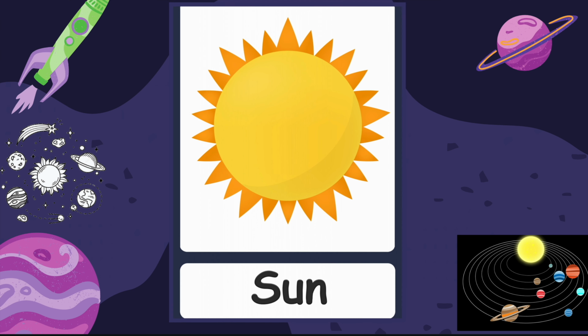The sun, our beautiful sun. The sun gives us vitamin D and heat. The sun gives us hot weather so we can go to the pool and play with water balloons and all sorts of stuff. And the sun is the thing in the middle of our solar system.